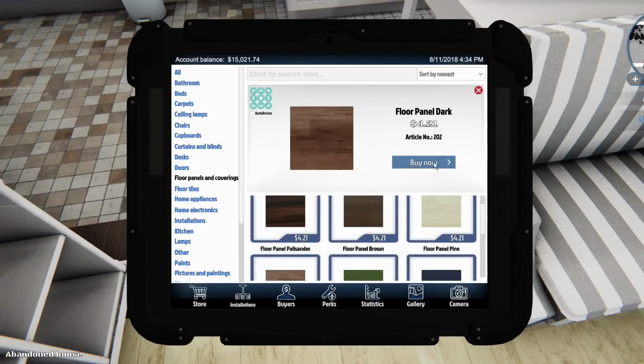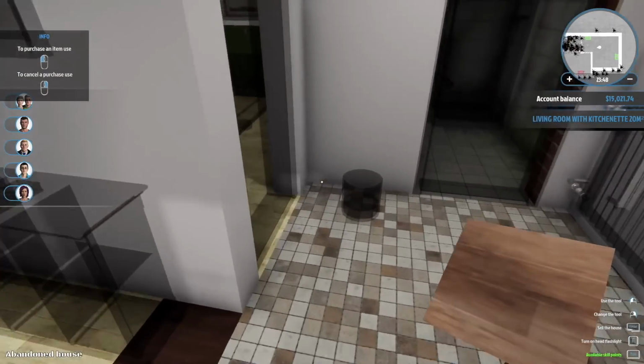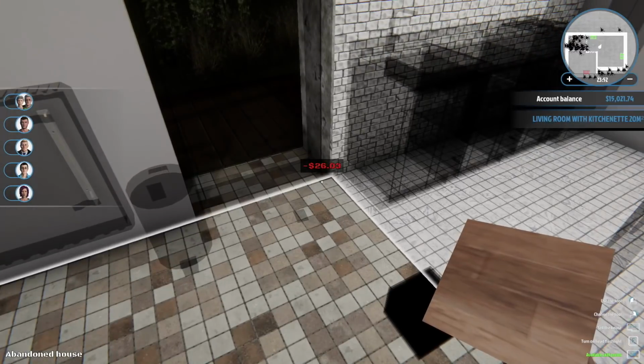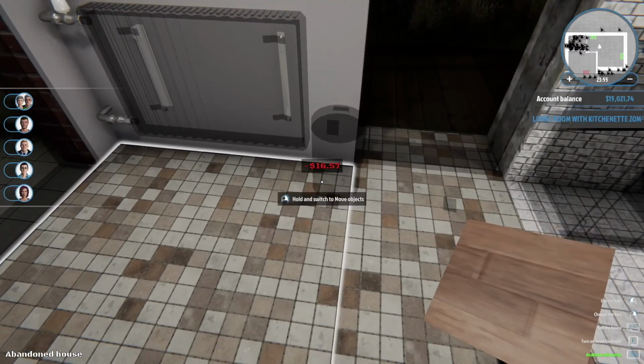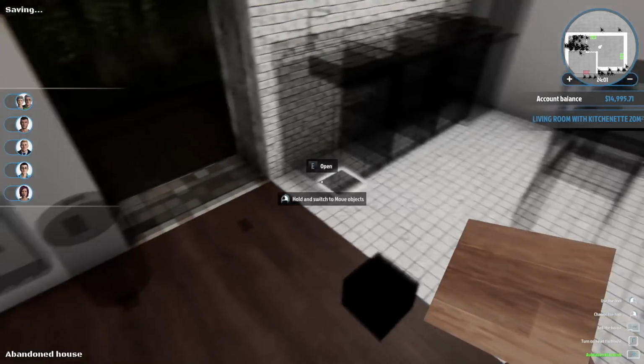So let's just go in and grab some more. We'll put wood over here. We'll put carpet in the bedroom for sure though. Let's click it and then drag it about right. Actually, you know what I should do? Yeah, I could do it right here. I'll just do it right to right here. All right, it's not too bad.